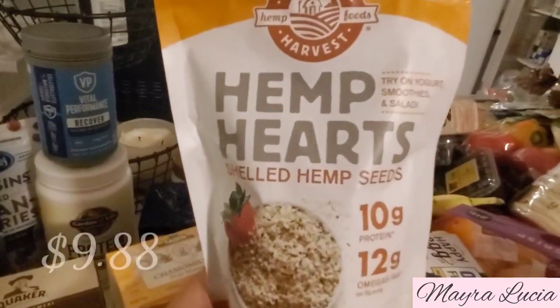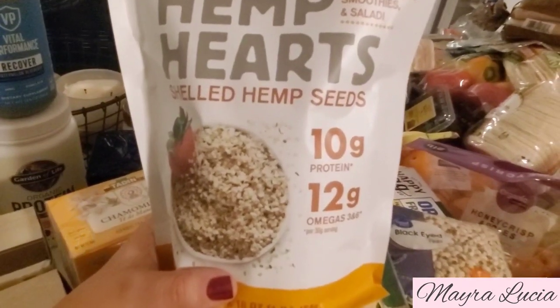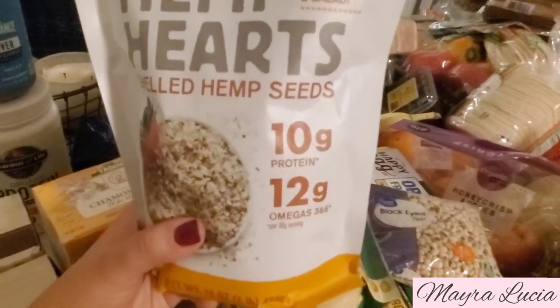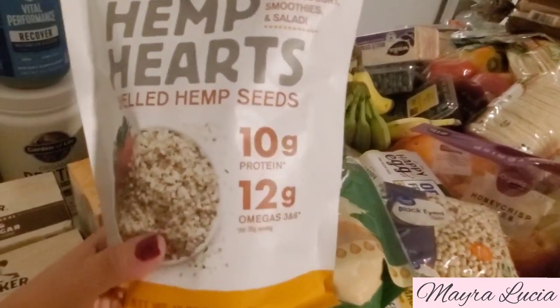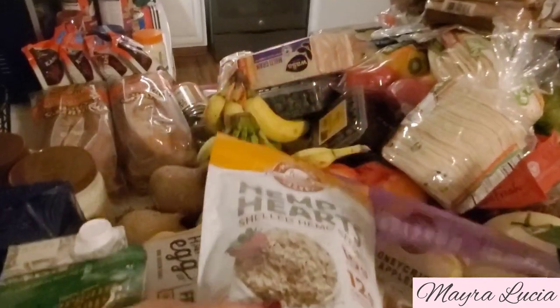And then these are hemp seeds. These are one of my favorites. I place them in almost all of my meals. I like these a lot. They have no flavor and they have a whole bunch of nutrients. So I highly recommend you use these if you want to.